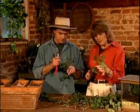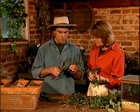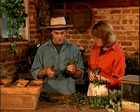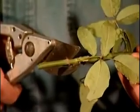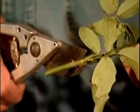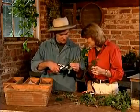Okay, so we've got the tops cut off. Now, do we have to prepare the bottom? Oh, yes. The way we prepare the bottom is we look for a leaf node. This is where the roots originate from. You find where a leaf is attached, and right there is a node. You make a cut at about a 45-degree angle, about a 1/4 inch below. Below. Okay. Now, with that cut made below the node, it's time to remove these lower leaves, because they would just be a source of disease since they're going to be in the soil.